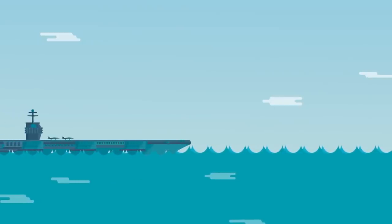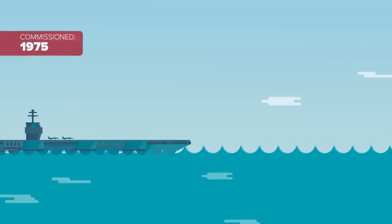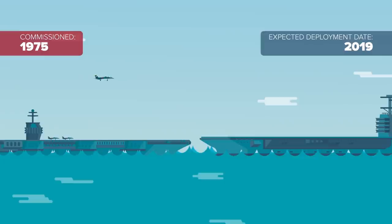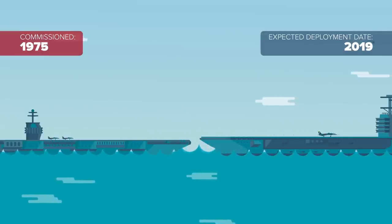First of all, we should point out that the Nimitz-class has been a lodestone in the Navy's arsenal for some time. The USS Nimitz, CVN 68, was commissioned in 1975. The USS Gerald R. Ford is said to be 98% complete, and after more trials, is expected to deploy in 2019. The ship has experienced some skips and bumps during development, although some pundits believe it will be in a class of its own.